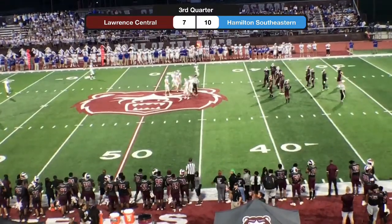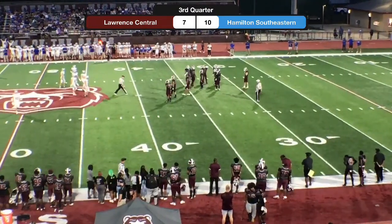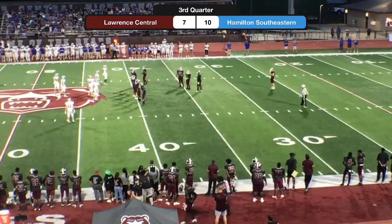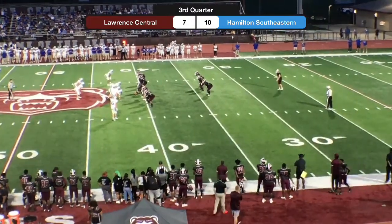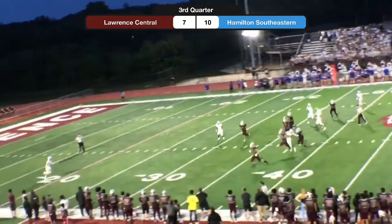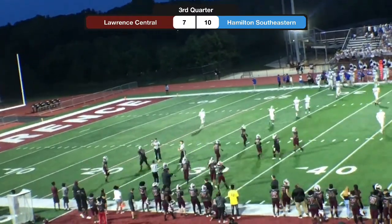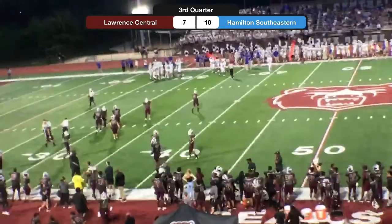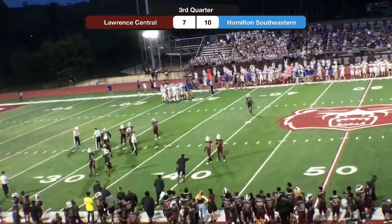Referee trying to figure out where he needs to place this ball. Thought he should set it on the 49 and sets it up at the 41 there. 4th and 28 with this kick. That could have been blocked there by Hamilton Southeastern, but kind of let that one go. And it looks like the Bears will stop it there at about the 28-yard line. Now Hamilton Southeastern, with a chip on their shoulder, will take it the other way with 1:14 left on the clock. And now we see Ty Bradle and his offense come out on the field.